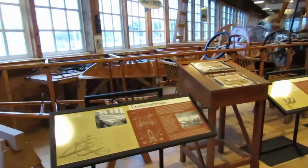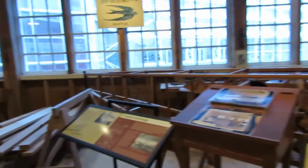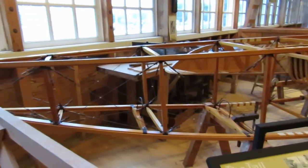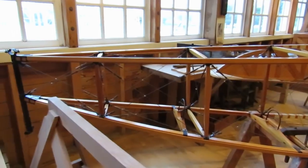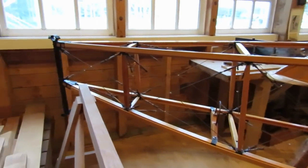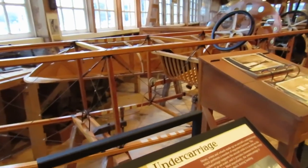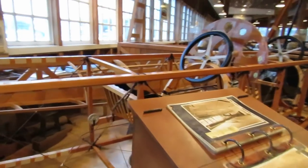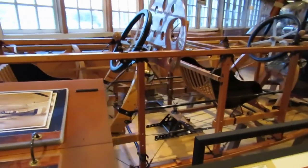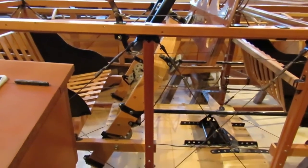This is a Boeing Model C. It's a reproduction. Have the basic wooden frame, then with tensioned guy wires, providing for the various stresses. Very lightweight wooden strap chair for the pilot. Very direct pulley operation for the controls.